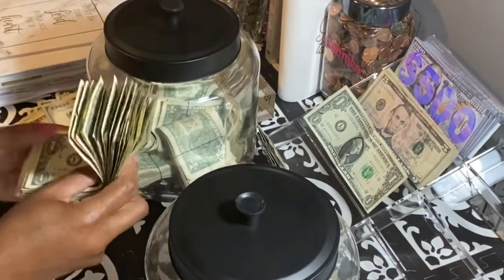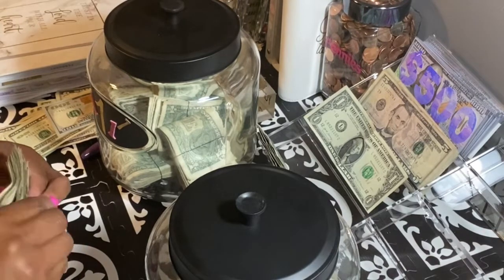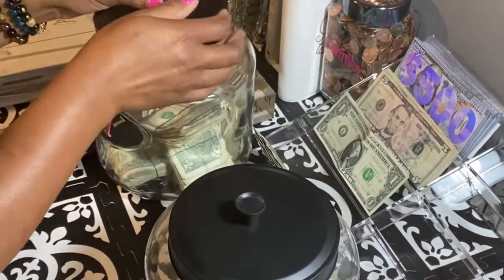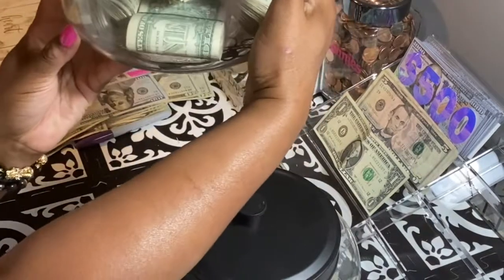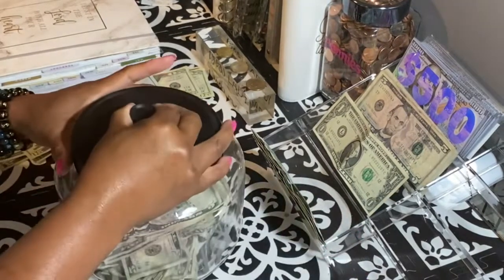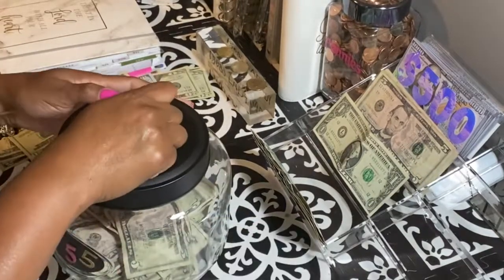All right. So we have our 50 ones, and we are going to bind it together with a rubber band and put it in a jar. That way, look at that. It'll be easy to count at the end of the year. All right, now to our fives. We're going to throw our fives in here and put that away.